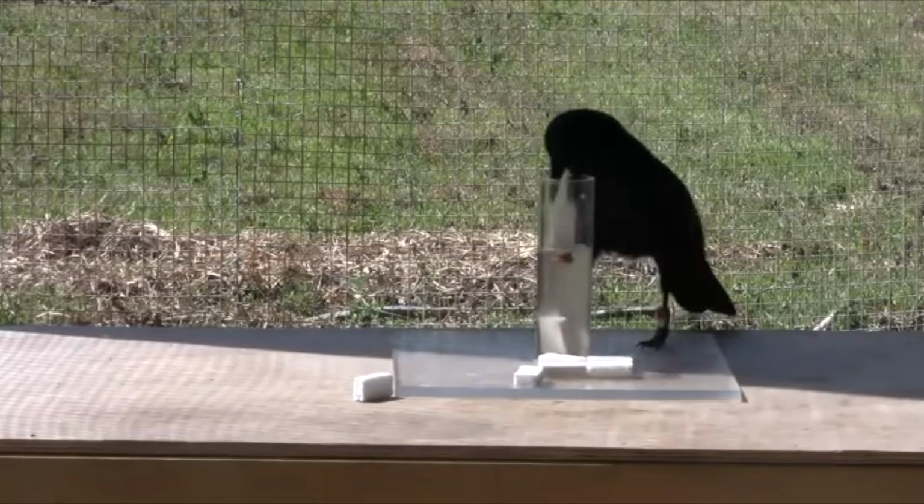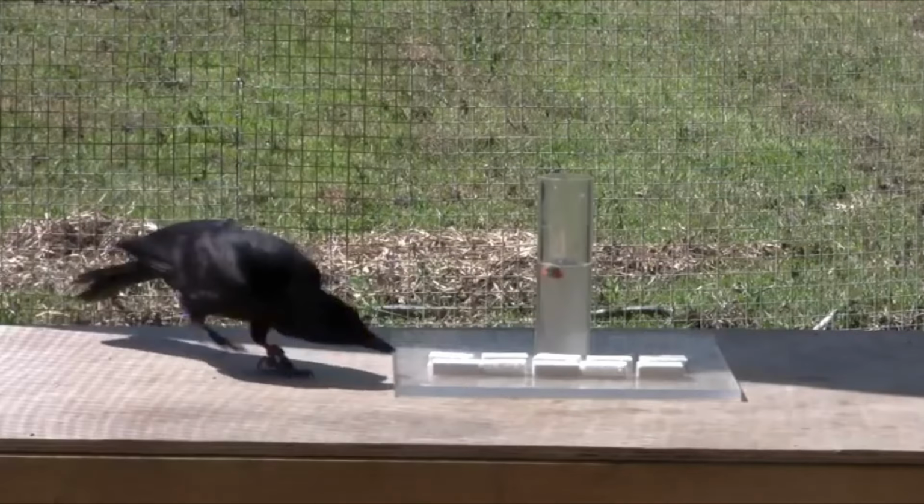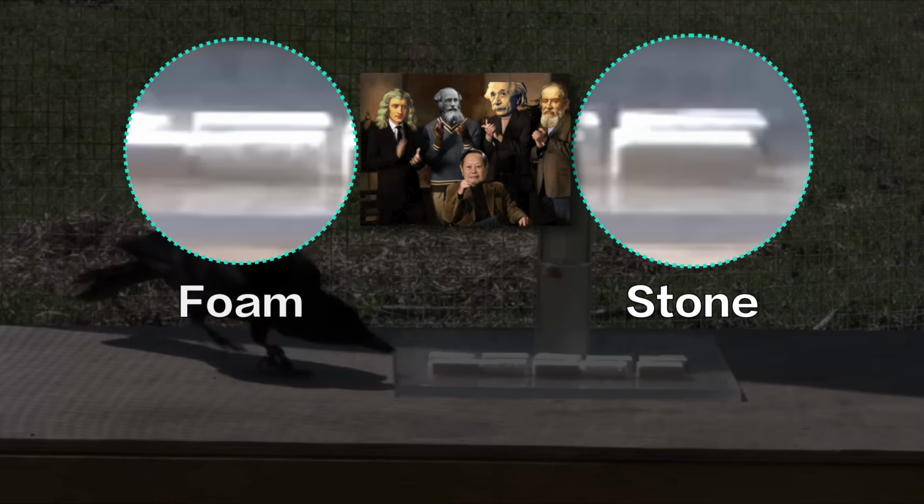I mean, seriously, are crows this smart? Understanding the difference between water and sand in the first experiment is one thing, but grasping weight, density, and buoyancy in the second experiment, that's just too impressive.